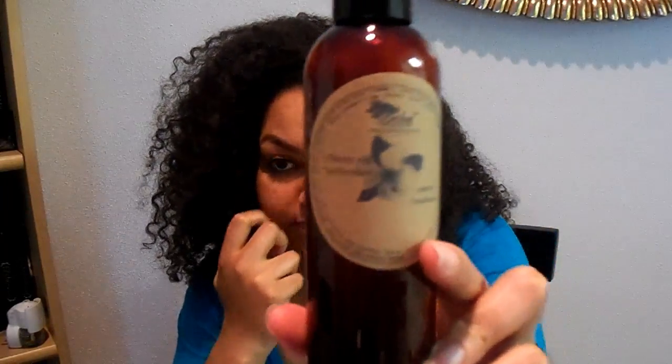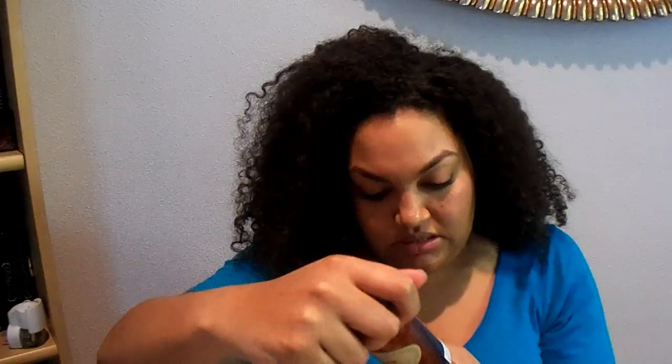Okay, the first thing is their hibiscus and marshmallow leave-in conditioner. I don't know if my camera can pick up the label, but this is a leave-in conditioner. Let's smell it. Has a slightly fruity smell, kind of earthy, very, very light. Nothing that really hits you in the face. It says it's infused with dry flowers and herbs, so I'm probably picking up on the flowers. So that is the hibiscus and marshmallow leave-in conditioner.